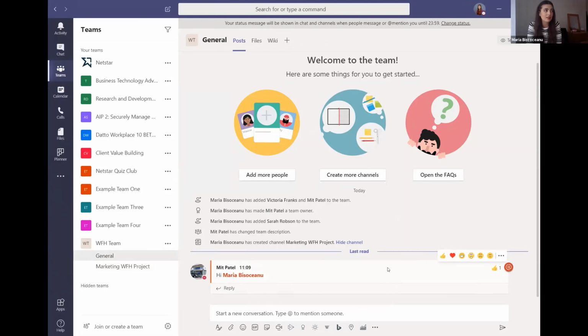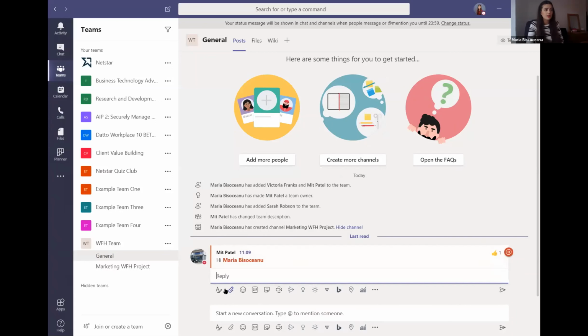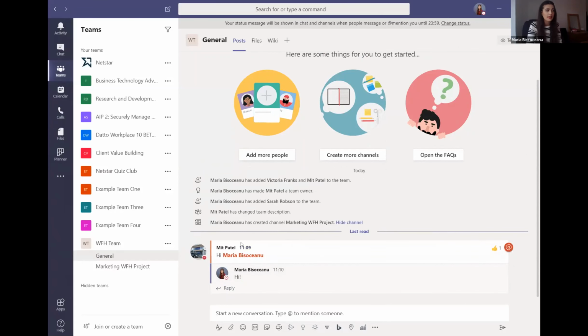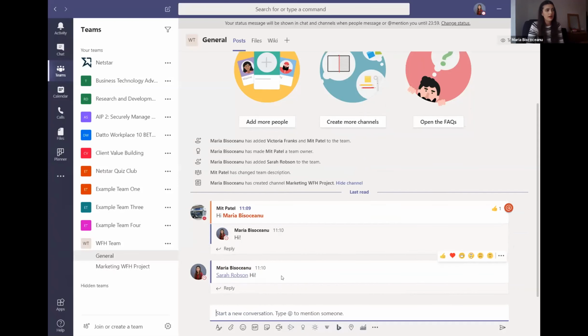As opposed to the standard one-on-one chats that we've looked at before, the chat section from within a channel gives you a little bit more ability to make sure that you do get the right communication across. As I said, things like mentioning someone, or replying to an individual communication trail. So as you can see here, I replied directly to Mit, and this will show up for him right at the bottom of his conversation. Or I can start a new communication trail with Sarah, part of the same team. So I'm going to mention Sarah and say hi. So all of a sudden, I can have two different communication trails with two different people within the same team.